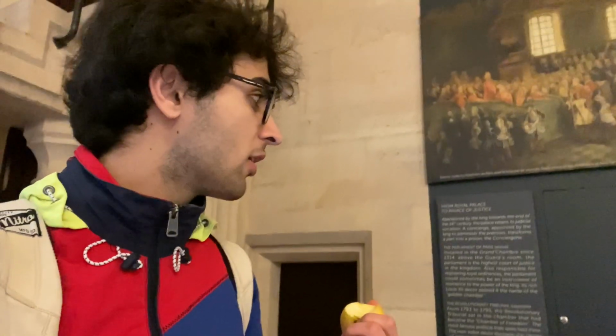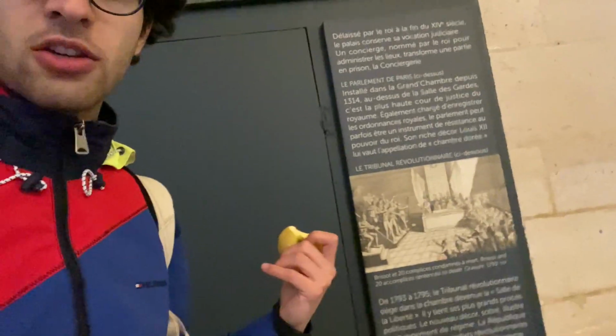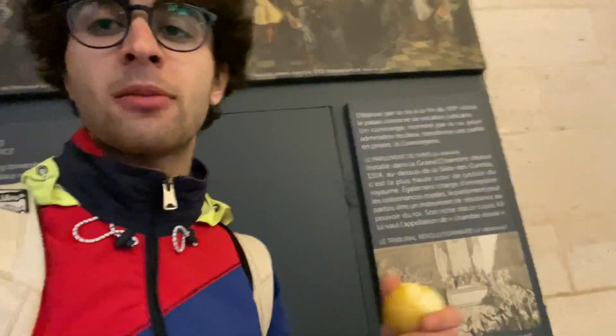And also during the French Revolution, the Paris Parliament became the Revolutionary Tribunal, where 30 to 60 people were sentenced on average for execution per day, or that might have been a different tribunal, but anyways, here you have an image of the scene depicting the condemnation to execution of 20 people. It's crazy how many people they were killing during the terror. But yeah, I'm going to go to the second floor, and one thing I'm definitely going to show you guys is the cell of Marie Antoinette, where she was locked up, but that's at the very end.